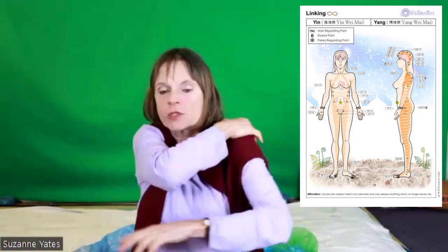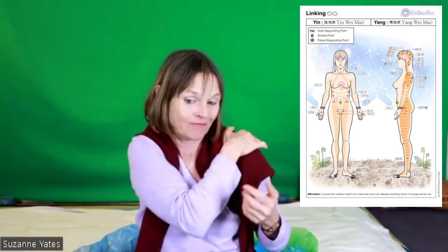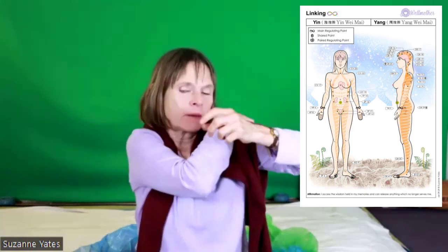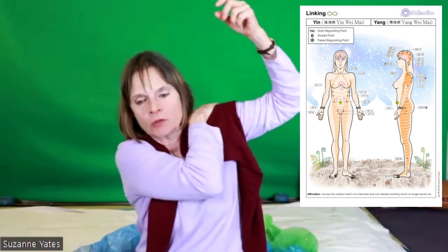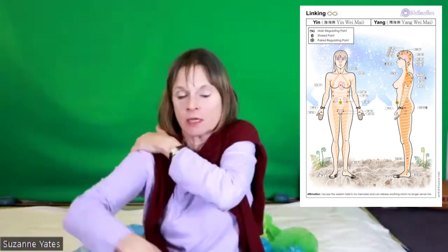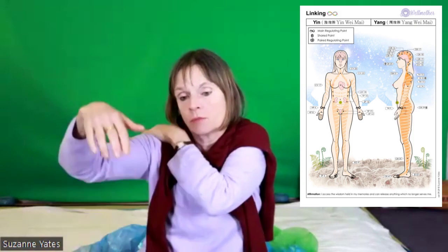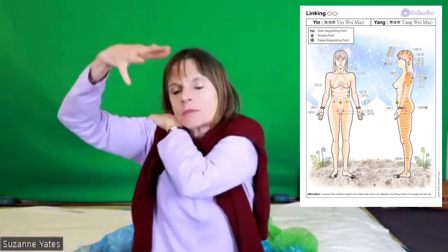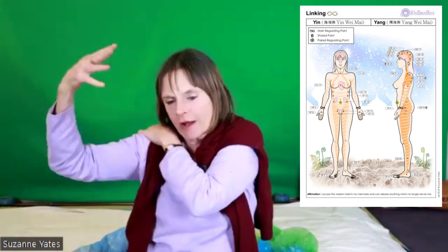For the yang linking, there's also small intestine 10, because when you move your shoulders and you put your hand in the back under your scapula, you should hopefully feel the movement of the bones and of small intestine 10, which we know is an important point for the shoulder. So again, small intestine 10, if you were doing shiatsu, you could combine it with another point. So try and think of the areas around the points, but in a broad sense.